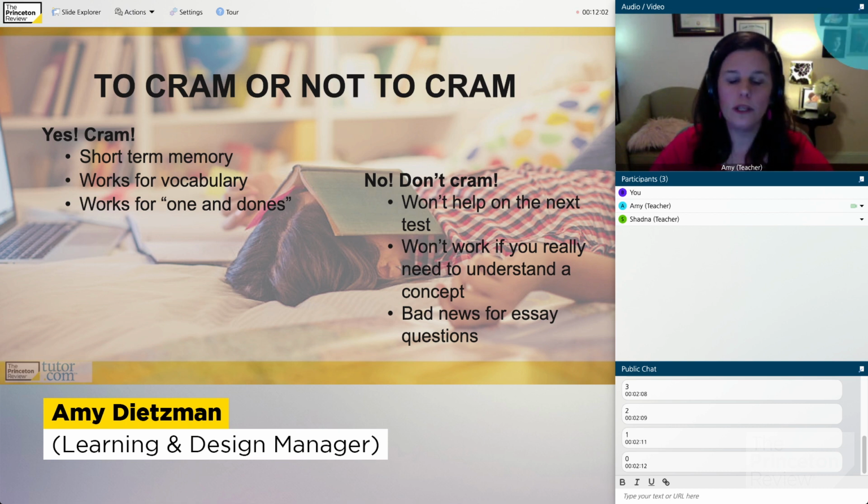And if you only cram, just so you know, you're selling your brain short because our brains need time to process. And you can't give your brain time to process new information if you try to cram everything in all at once at the last minute. So that's my little bit about cramming.